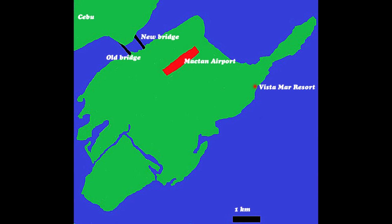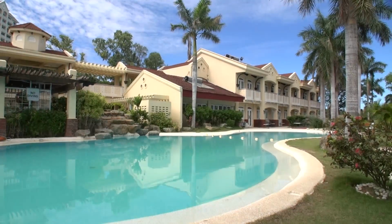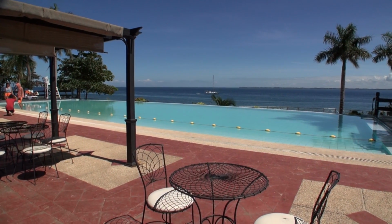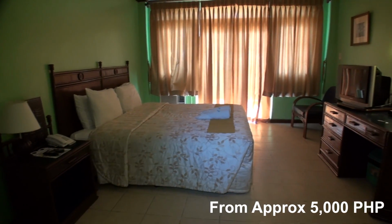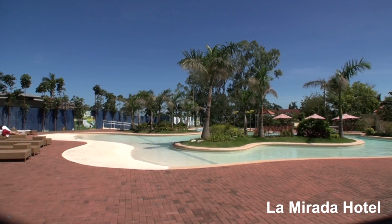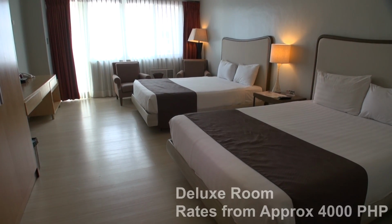Vista Mar is an older resort with a little beach, as well as a nice swimming pool. Rooms are a little bit dated, but they're still decent enough. Next door, but not on the beach, is its sister hotel, La Mirada. It offers more modern rooms.